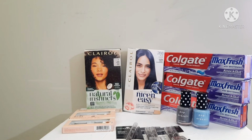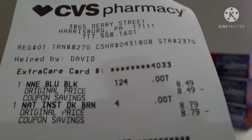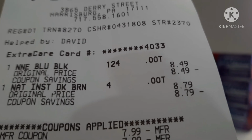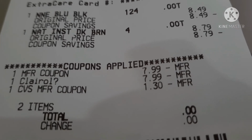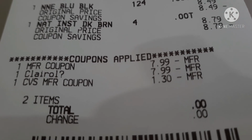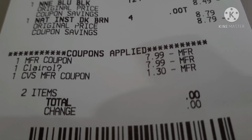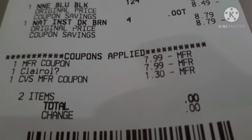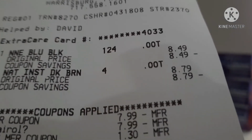So let me show you what I did. I grabbed those 2 dyes, and here you can see they're $8.49. One's $8.49 and one's $8.79. And then you see the manufacturer coupon, that's $7.99. And then where it says Clairol with a question mark, that is the buy one, get one free that I got out of the app. So the most they can take off is $7.99. So if the dyes weren't $8 or something, this would have been absolutely free. But because they were more than $7.99, I had to pay the difference.